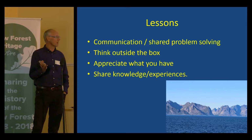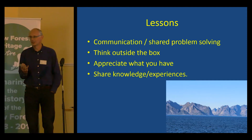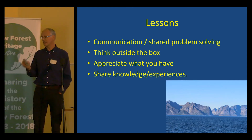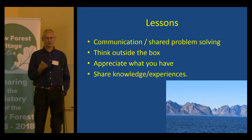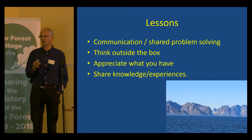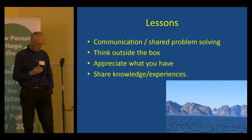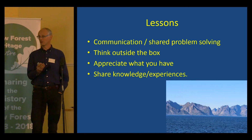So just lastly, to round up, what lessons? Firstly, the issue of communication clearly is evident there. It's been evident in much of what we've talked about here. It makes really good, really fascinating history, as we heard in the morning session. The current issues are mostly around communication, as Jenny was saying, and evident in the rest of them. The issue of shared problem solving is, for me, by far the most effective means of tackling this. Really doing some thinking outside the box, and I think that's part of communication.